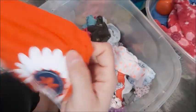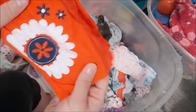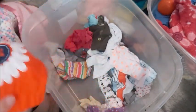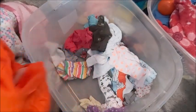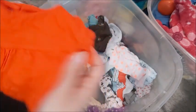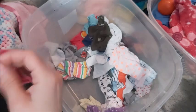Ooh, this is interesting. Look at this pattern. But it reminds me of the 70s when I used to love all the frills and the lace and the flower power. This color was even in. Orange and brown. Girls' pants.